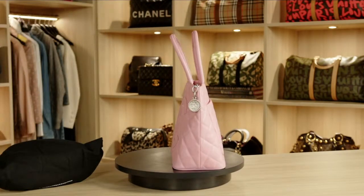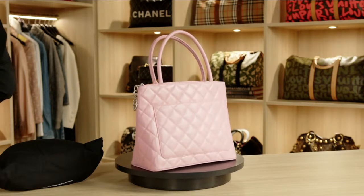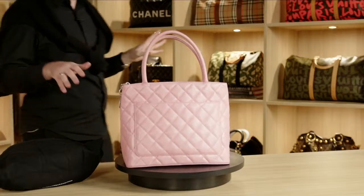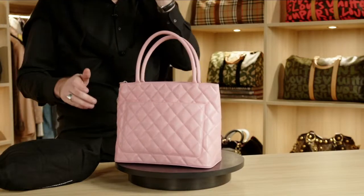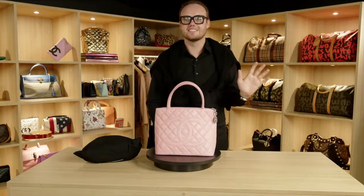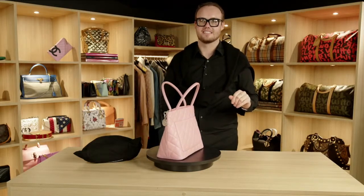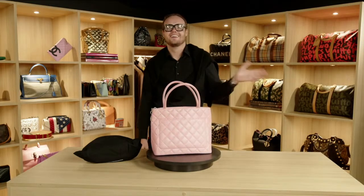Now, this medallion tote, they have started to increase in price, so get it now before they go even higher. This piece is only $3,150, and for that condition, you can't beat it. $3,150 for this gorgeous item. Luvinsky Valmont, I know, this is stunning. Absolutely stunning piece. And I love this pink color. So Barbie, so fun. Gorgeous item.